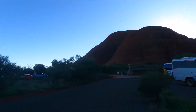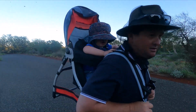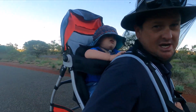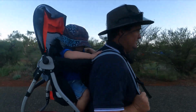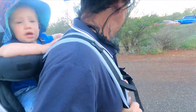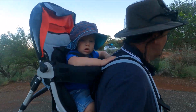We're at Kata Tjuta. Austin's first time in the carrier and he's not impressed one bit. Not happy, Jan. It's pretty comfortable though. That's good. I've only been wearing it for about 15 metres. Yeah, for a walk. Yeah, for a hike, mate.